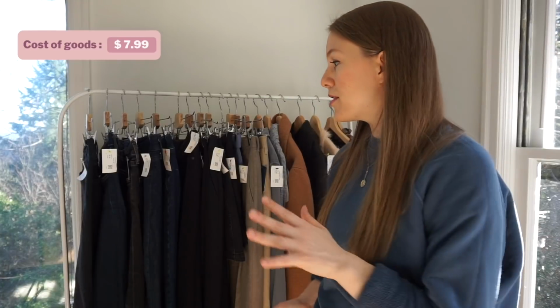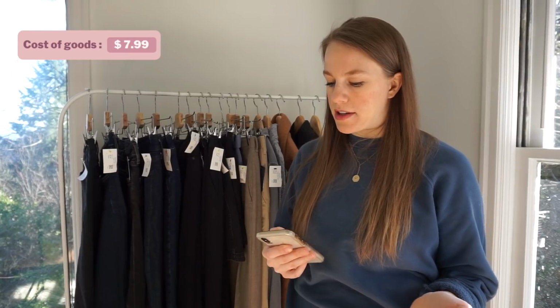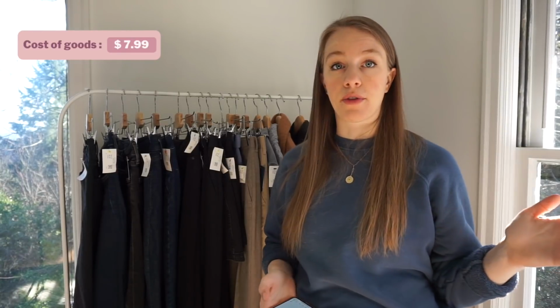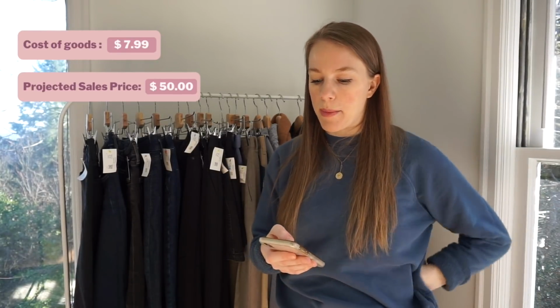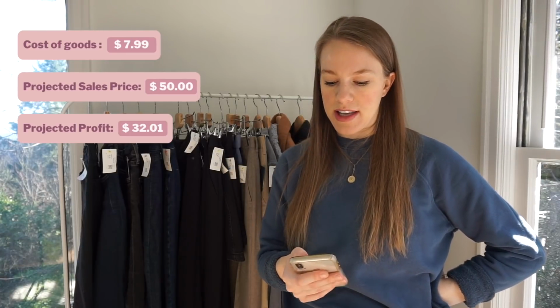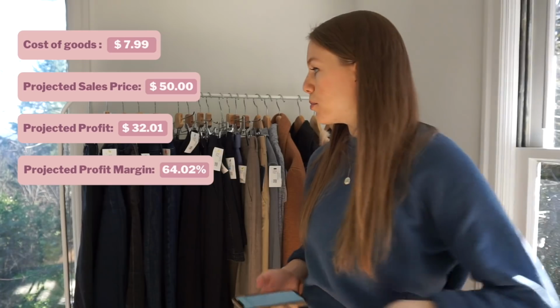Yay. And comps on those, I could sell them for I think more than what I projected, but I just want to be on the safe side and say that they would sell for $50. So with that $7.99 cost of goods, my projected profit is $32.01, and my projected profit margin is 64.02%.